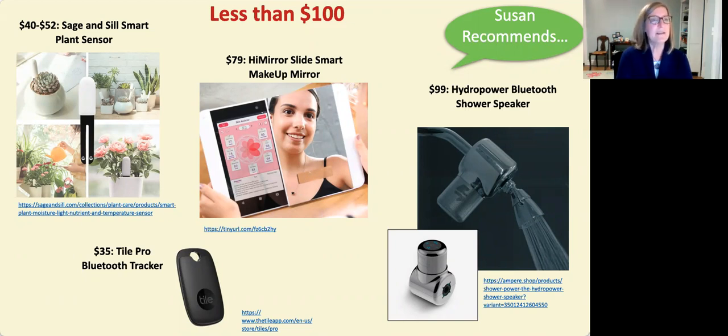The next stop is the High Mirror Slide Smart Makeup Mirror, and I have never seen anything like this. It's really cool. So this is going to be a great gift for anybody who spends a lot of time working on their skin or with their makeup, and it's got some really interesting features. So let me start by saying it's a mirror, and it opens up, and the picture here is a picture of it opened up. And it's got a screen on one side and the mirror on the other.